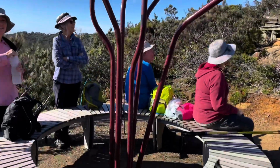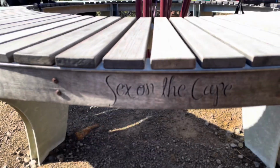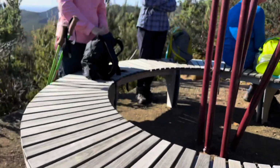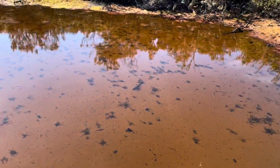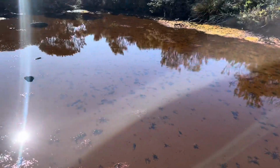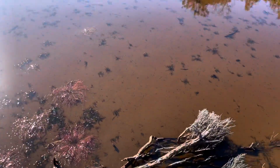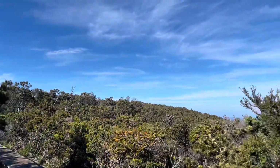This one is called Sex on the Cape. Let's hope it's not an anticlimax. Right out on the Cape and found this lovely little swimming hole. Not that I'm going for a swim, because it's about 3 inches deep full of tadpoles. But it's there. Wow, it really did turn out to be a cracker of a day.